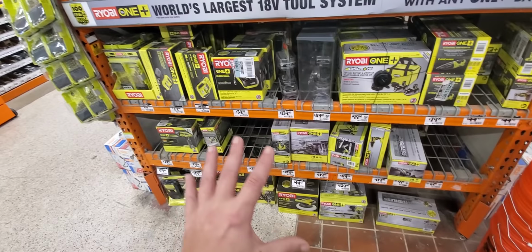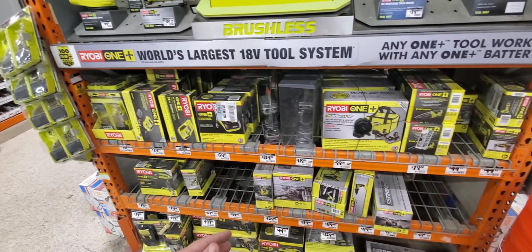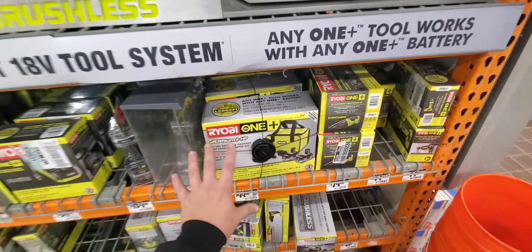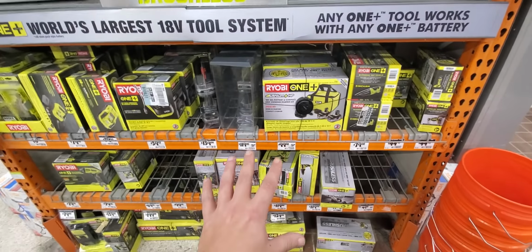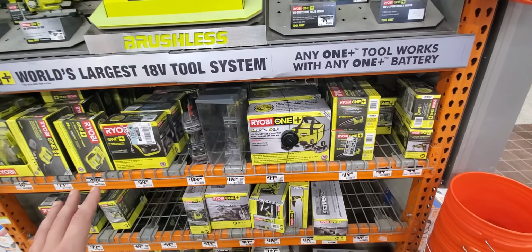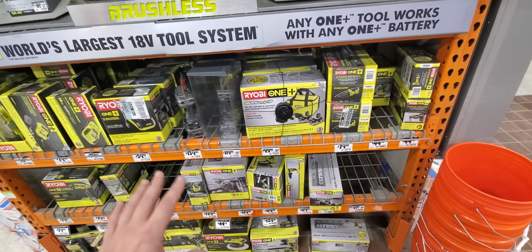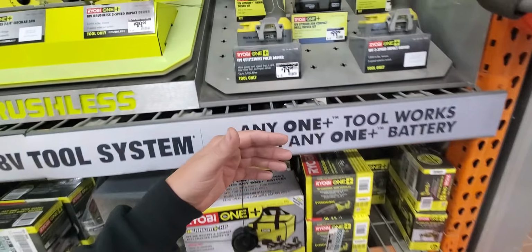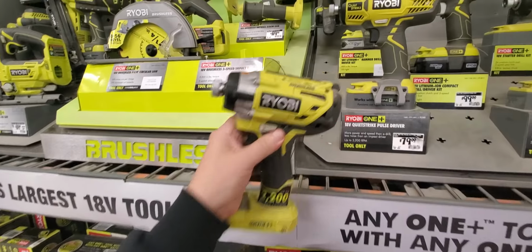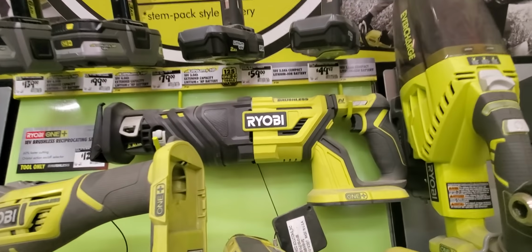All right, so we know about these deals, guys, at Ryobi. So you're getting the starter kit right here. And this store had 187 of them. All right. There was one store that still had 260 of them. But you get this, again, you're going to get your brushless impact. $35. See that bad boy right back there?